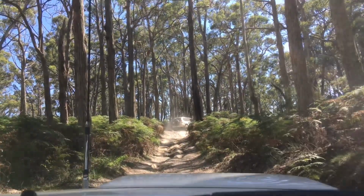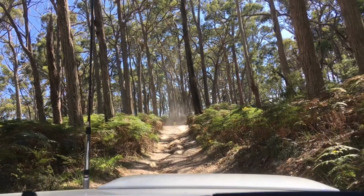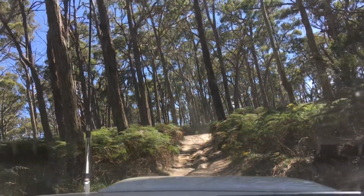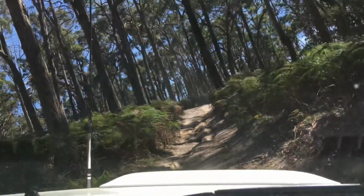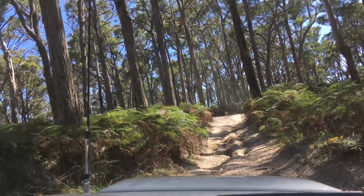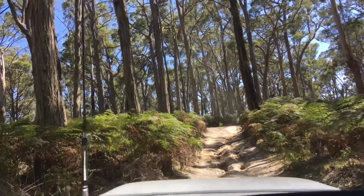Famous last words. So we're going to straddle this quite big washout. We might get some flex and that's where it goes not to plan. But coming down went really well. Whoa! Bit of a sidestep, bit of a ride. That's what you're here for, the ride of your life. Whoa, we got some wheels in the air again.